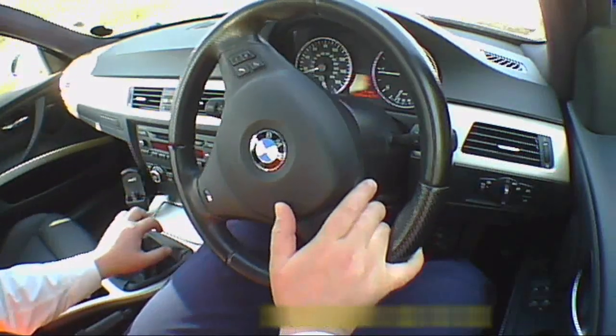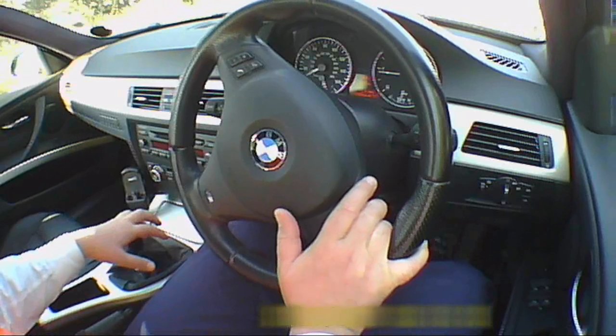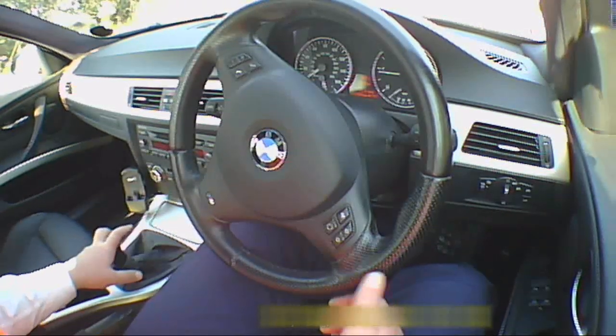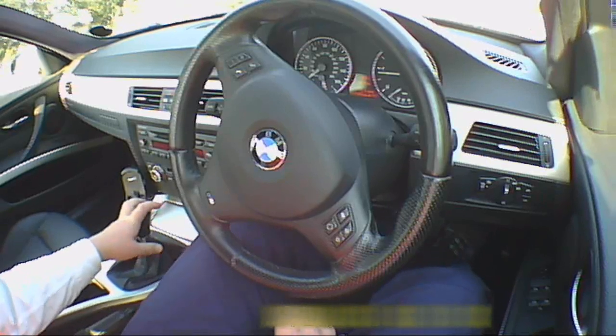I have been lucky up until now, but these brakes are definitely grabby. They're okay at higher speed, but at low speed, the moment you put the brakes on, it stops, and that really can be quite irritating and cause a lot of jolting around.